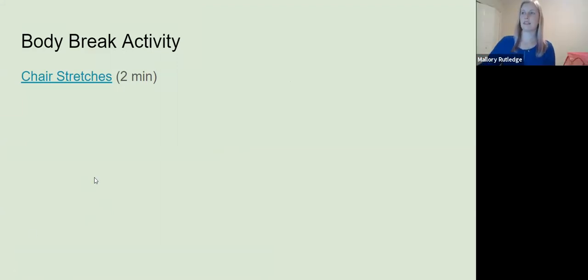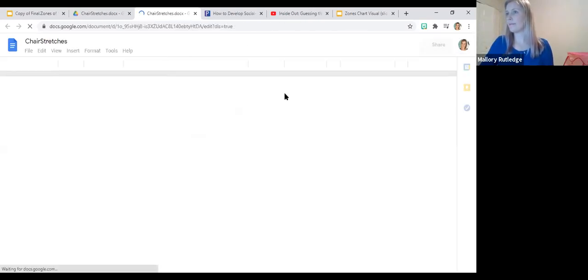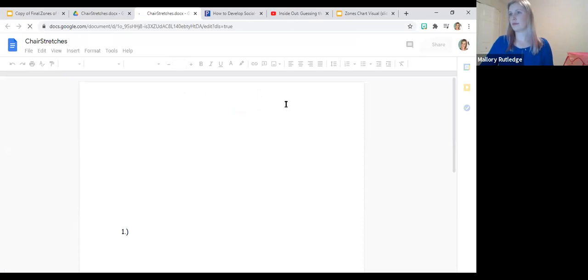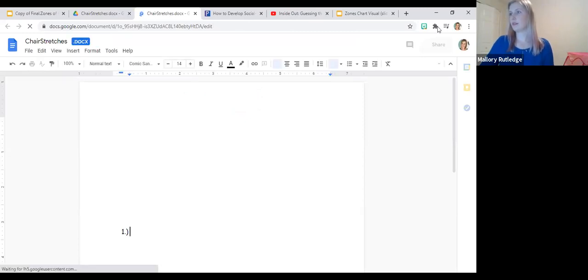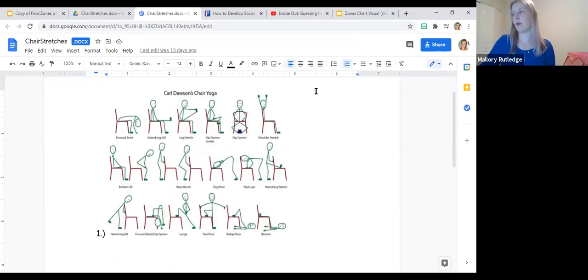And so our next slide, as we talk about self-regulation, we also want to offer opportunities to practice self-regulation. So we have a quick body break activity. I'm going to share a chair stretching visual and see if I can zoom because it's pretty small. And we will take just a couple minutes to do some stretches and movement and see how that helps our bodies.